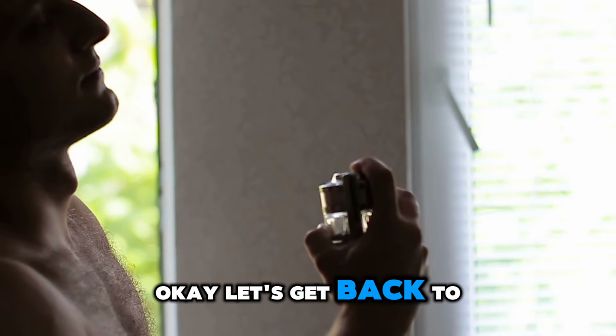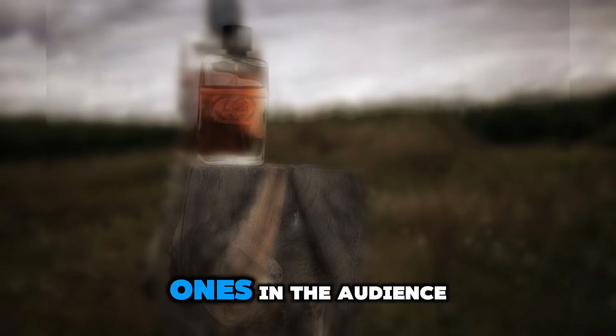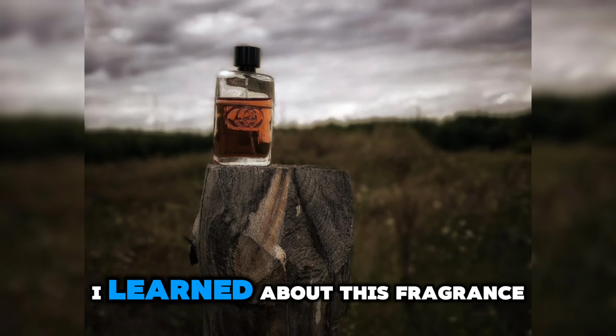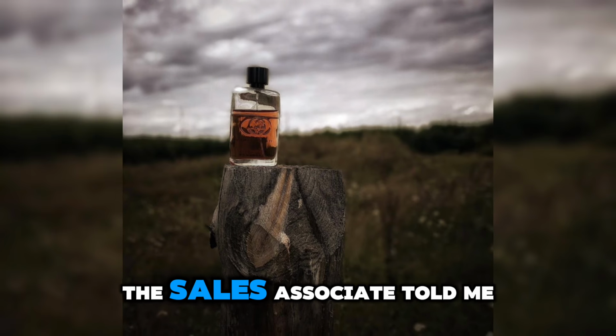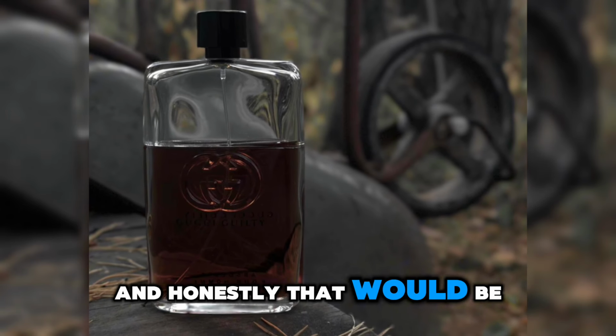Okay, let's get back to it. Fragrance number 3. Now here's where things get interesting. Gucci Guilty Pour Homme Absolute is for the bold ones in the audience. This isn't a crowd pleaser, this is a statement. I learned about this fragrance from a chance encounter at the fragrance boutique. The sales associate told me it might be discontinued soon, and honestly, that would be a tragedy.